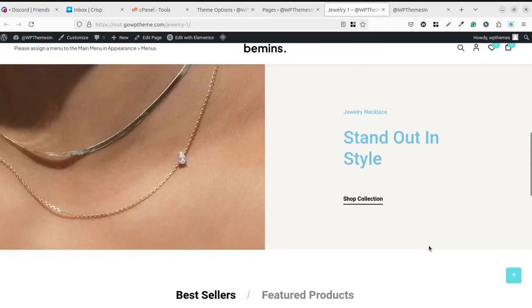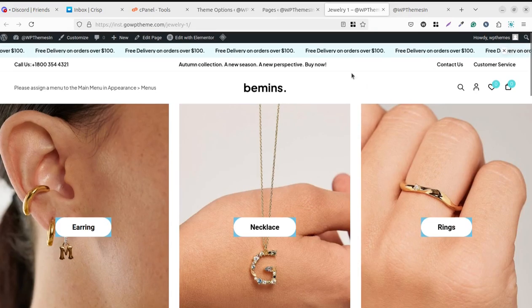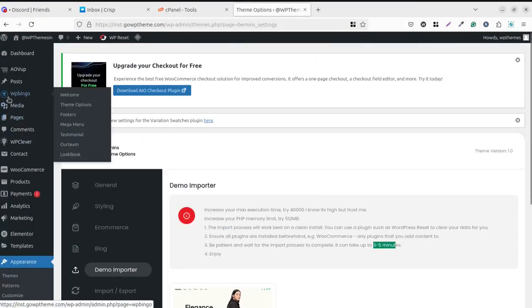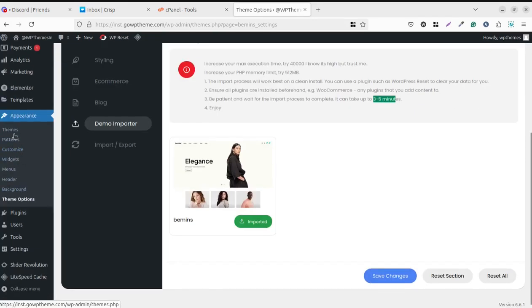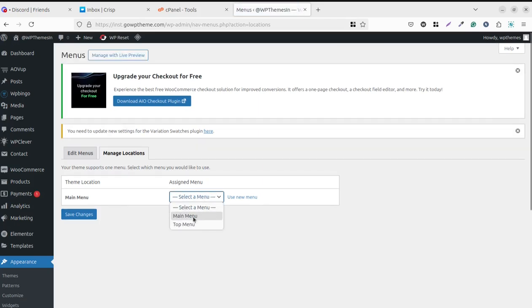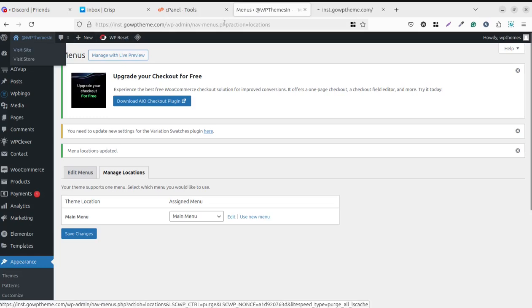Yes, it is good, and we can conclude the installation remained smooth. We just need to assign a menu. I'm closing all these tabs now. And if we talk about assigning a menu, it is going to be super simple. Under Appearance, there is Menus, and Manage Locations, and select the menu, Main Menu, and just fine.